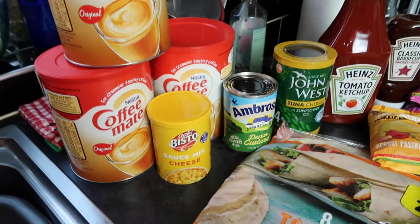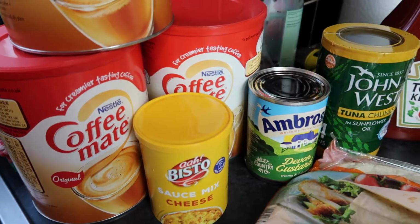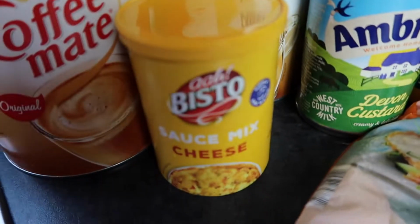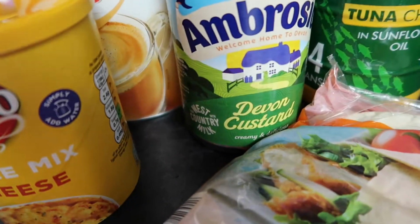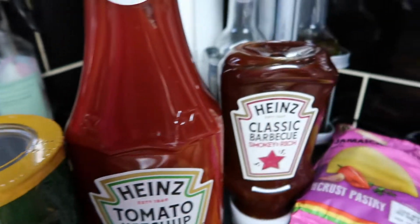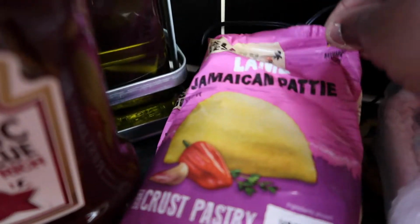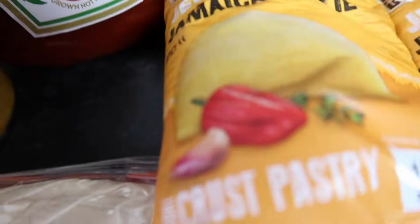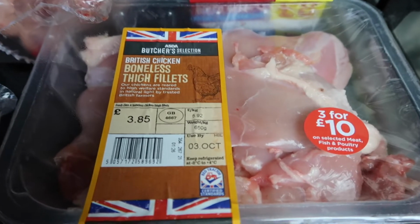And now these are the next lot. So we have Coffee Mate, coffee creamer, that we use as milk, instead of milk, for hot chocolate and so on. Then there's Bisto cheese sauce mix, Devon custard, tuna, tomato ketchup, barbecue sauce, patties, Jamaican patties or Jamaican like lamb ones, and then jerk chicken ones. We've got two whole chicken, and that's because we couldn't get any at one of the supermarkets, so we tried the other one. And then we have chicken thighs.